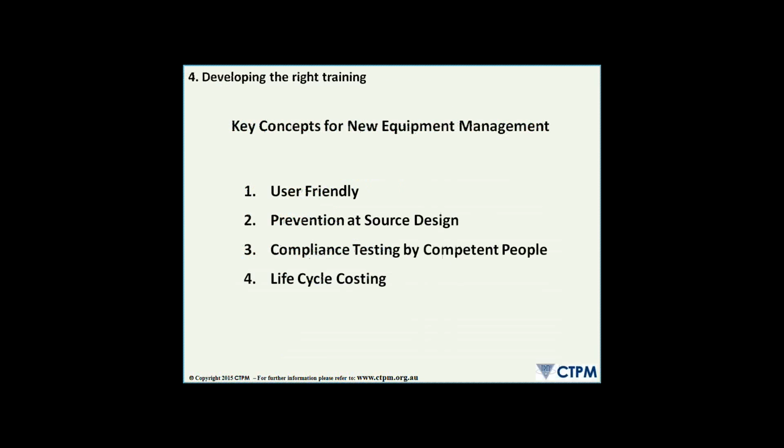So leading on to the fourth point we wanted to touch on, developing the right training. What concepts do we need to have people understand if they're going to be on these teams, and to get new equipment management working for them? Obviously user-friendly, which we've talked about, so I won't touch on that anymore. But there's a couple other concepts: prevention at source design, compliance testing by competent people, and life cycle costing.